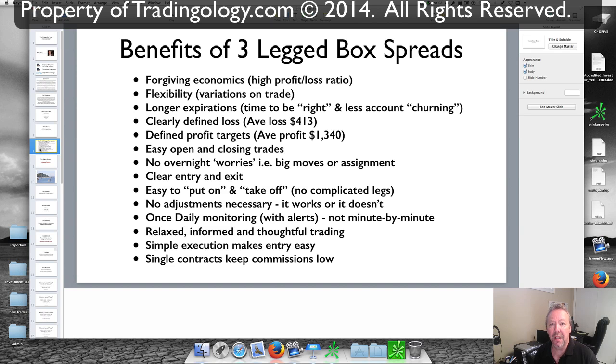There's also a lot of flexibility. There are all kinds of variations on the basic strategy of a three-legged box spread that I'm going to give you today. There are so many different variations that you can use. A big one here is longer expirations, so you have time to be right, and you don't have as much churning in your account. You're not paying commissions all the time.